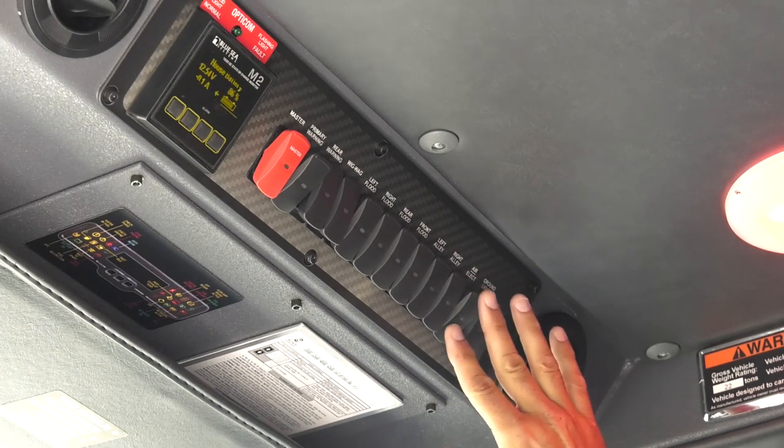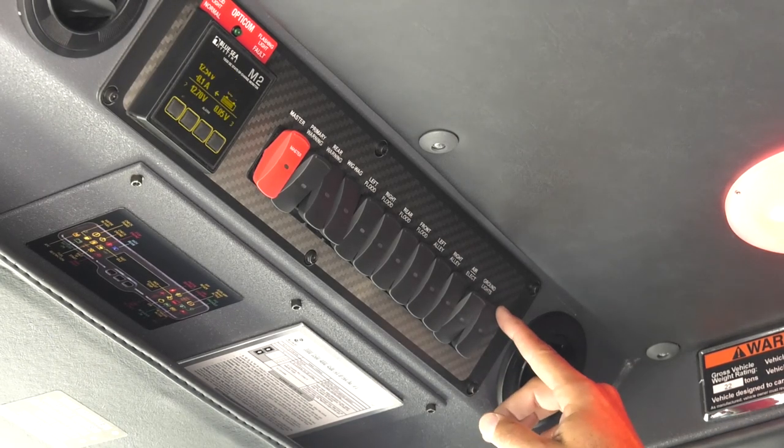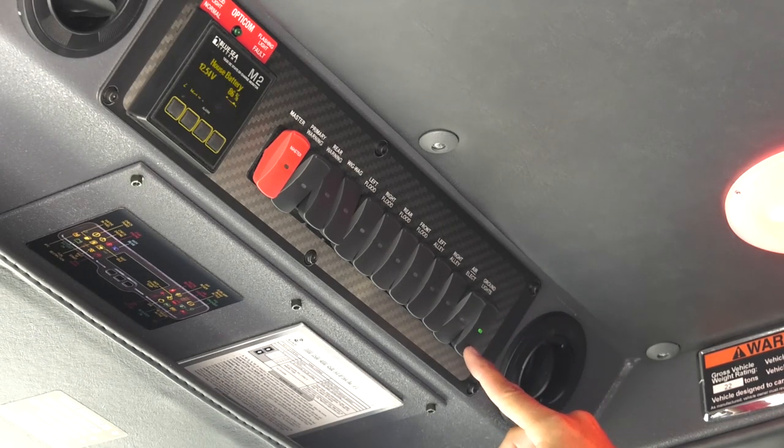And the air and electric switch right here is to determine which will be utilized for your horn ring. And finally, the ground light switch in the up position will activate all ground lights underneath the apparatus for scene lighting at night.